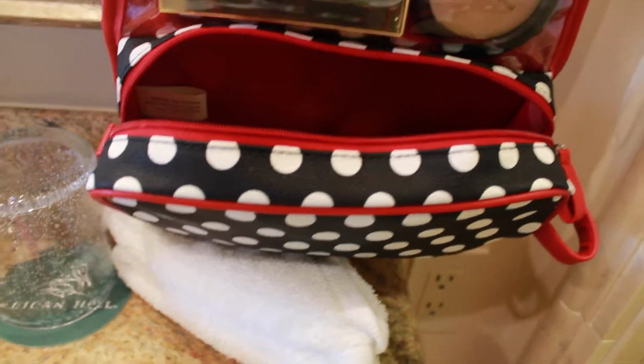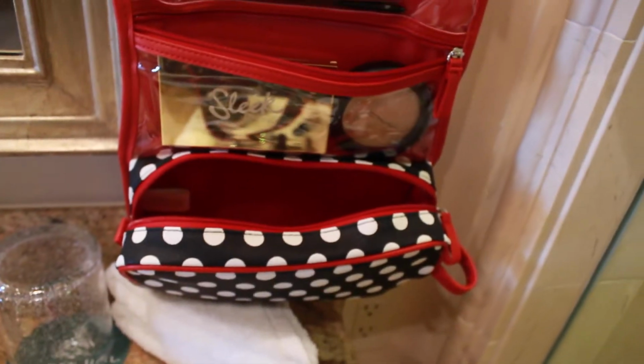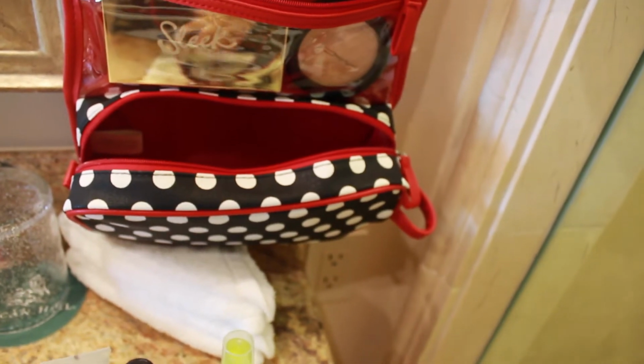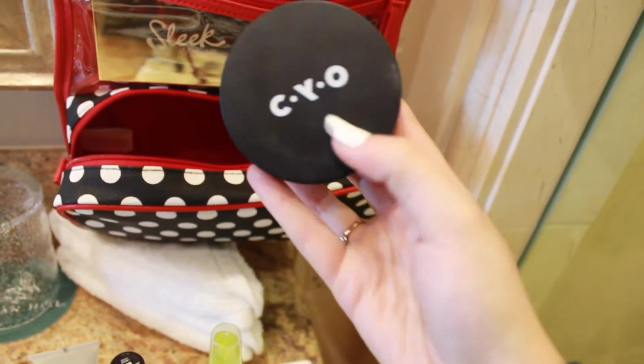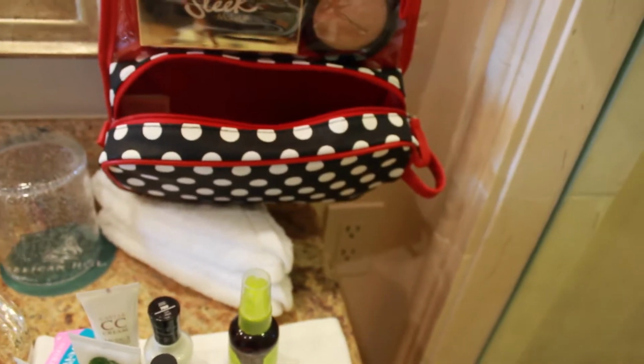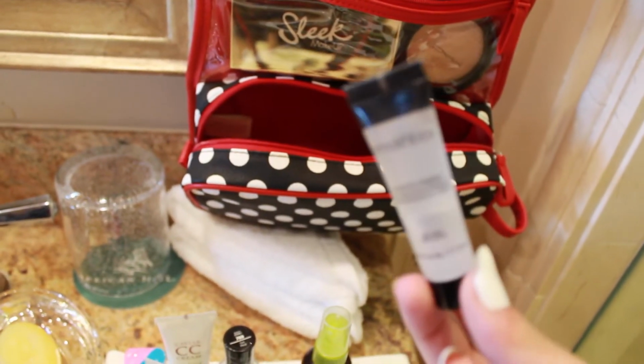Okay, next let's get down to the nitty-gritty of this pouch. First I have two powders. I have my Maybelline Fit Me powder, which is my pressed powder, and then for loose powder I have this one from CYO that I actually really like, and it's really cheap, so if I lose it, it's okay for traveling. I have another primer just because sometimes I want to switch. This is my miniature size of the Smashbox primer.